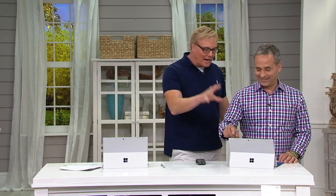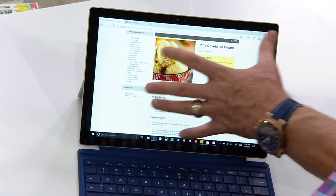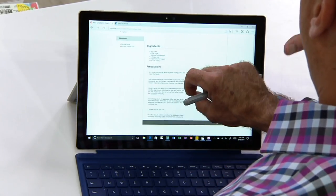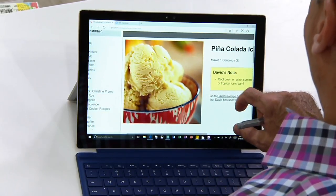However, the wow of this. It's a big wow. Is this incredible size, responsiveness, beautiful, beautiful high definition screen. Tell me about the Surface Pro period, and then we'll get into what the Surface Pro 4 is all about. But look at the responsiveness of this, Brett.